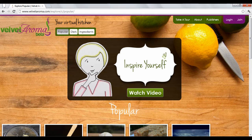VelvetAroma.com is a tool that organizes food websites and their recipes into groups through a visual display of photos. This tool also lets you create and manage your own online recipe books or cookbooks. VelvetAroma is useful if you want to easily find updates from food websites, if you need inspiration for new recipes, or if you want to revamp your recipe portfolio.